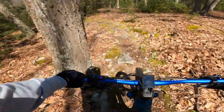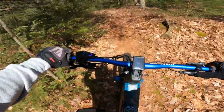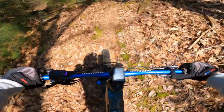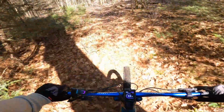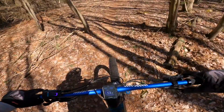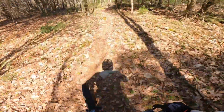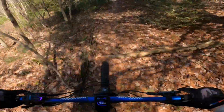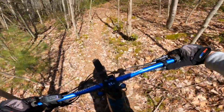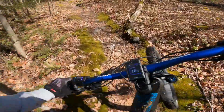Off trail. What's this? Should have hit that more. I didn't remember that. So that you could roll, you could pop off of it if you wanted. Nice little leg log. It's like 60 degrees out today. Sorry about my sniffling. I am getting over a cold. Punchy little climb here.